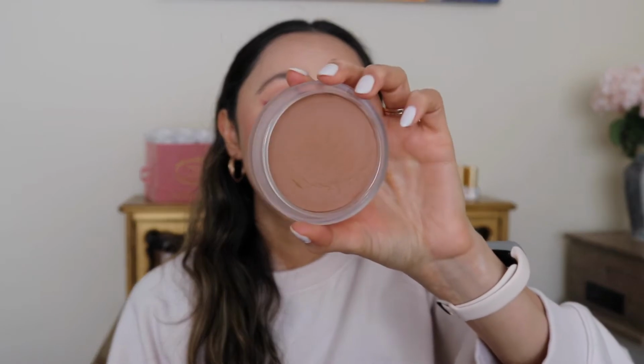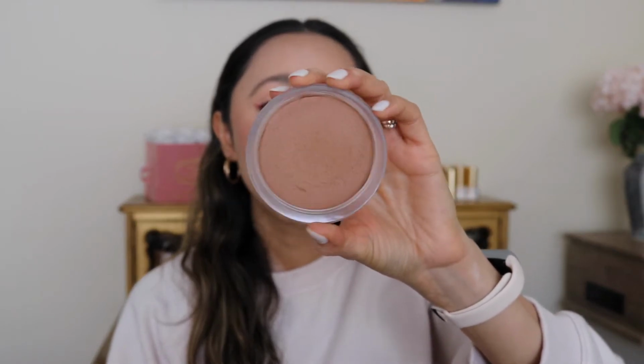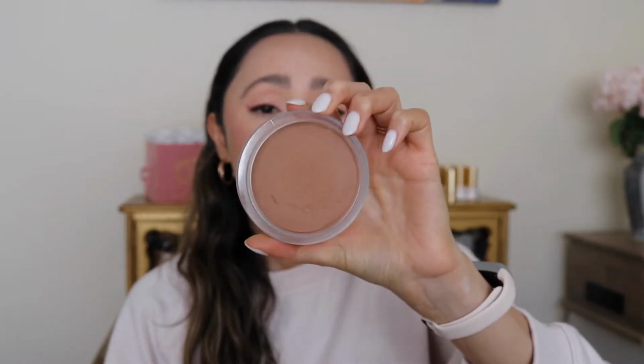So this is a really good one. It goes on very smooth on the skin. Although it's not really considered to be a contour, it's an actual bronzer. I feel like it defines the face very beautifully. It blends very easy. It's just a product that I love for my everyday. And again, I feel like it is a pretty good dupe for the Chanel one.